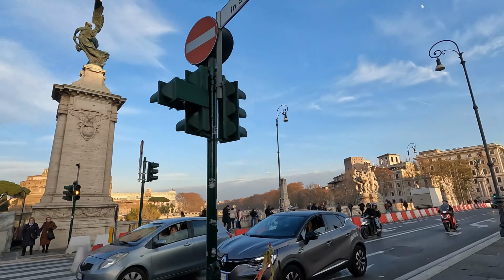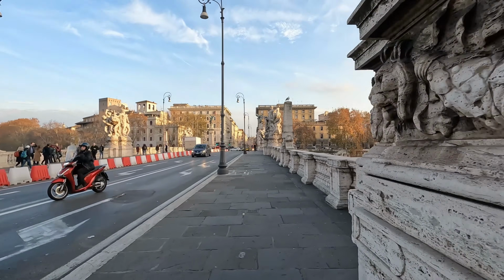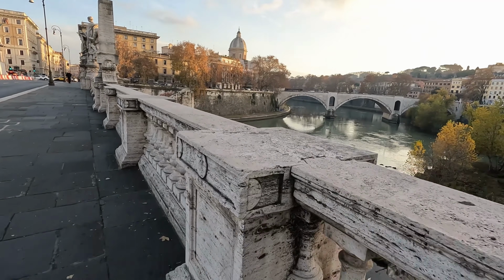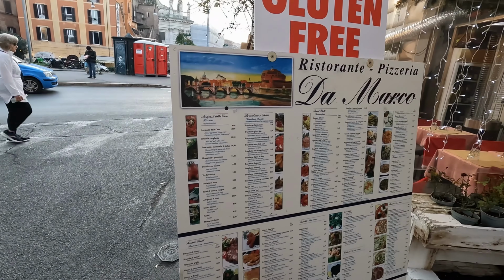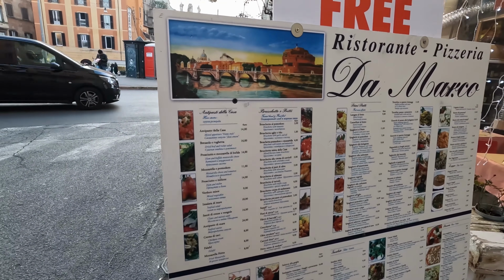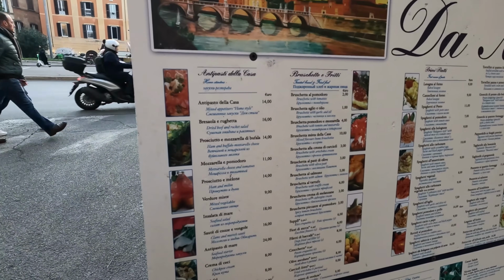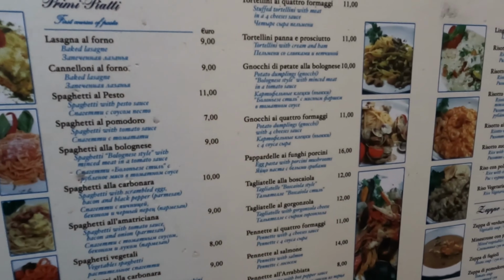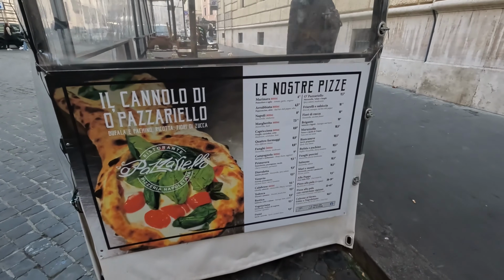What we have in front is called Tiber River. This river that's crossing Rome. And as can be seen, the view from here is amazing. Right next to the bridge we've passed, there's a restaurant called Da Marco, and here's the list of prices they have. They are quite peppery, so it's not cheap at all. Here we have another list of prices.